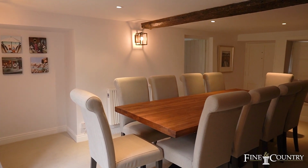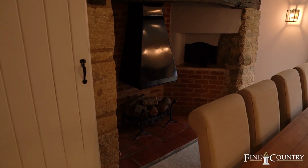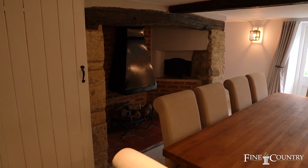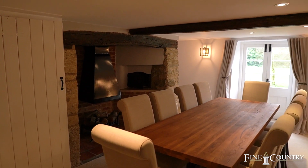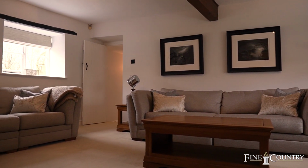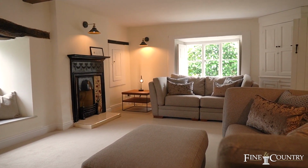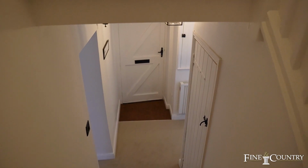There are 3 fantastic reception rooms here at Yew Tree House. One of them is used as the formal dining room, which has French doors leading out to the rear sun terrace, and 2 additional reception rooms, one of which is the main sitting room and the other is a very flexible room which could also be a teenager's sitting room or a general family room.